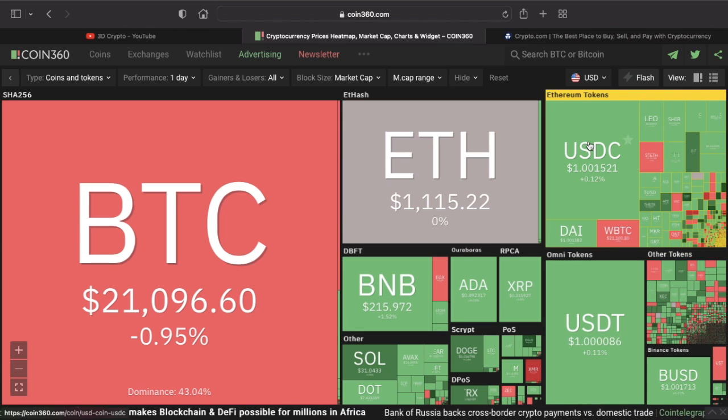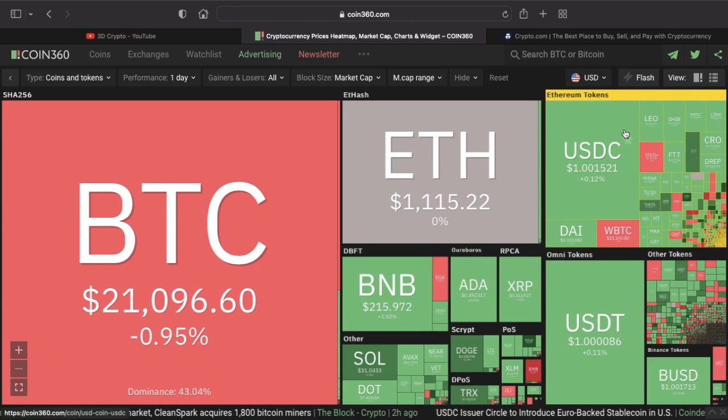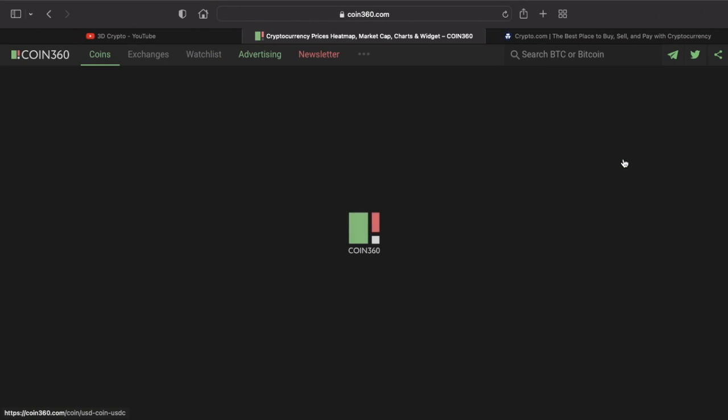Obviously, altcoins are the riskier play, but obviously a higher risk offers a higher reward. And the platform I'm talking about uses the Cronos coin. And the Cronos coin is on sale at the moment as we speak. And the reason it's on sale is because everything in crypto at the moment has gone down. It's gone red. And when everything goes red, altcoins also go red. So now it's a good time to pick up this cheap Cronos.